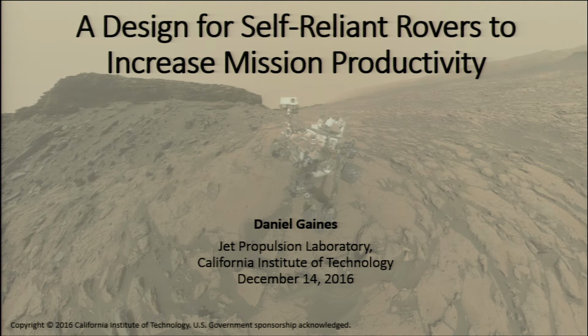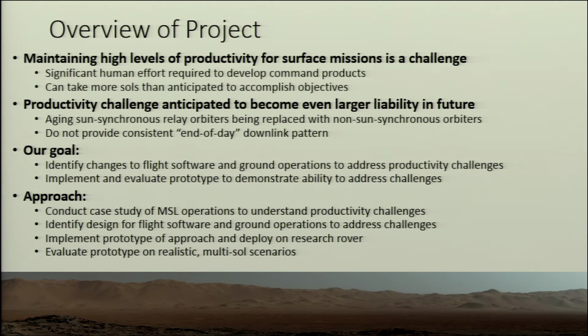Thank you very much. So I'll be presenting today some ongoing work that we're doing at JPL to increase productivity for future surface rover missions. And the impetus for this work comes about because our rover missions, I think, are very successful, speaking as one of the people who operates them, I like to believe so. But they do have a challenge, and that is that maintaining high levels of productivity can be quite challenging.